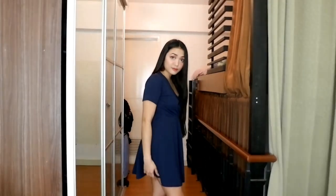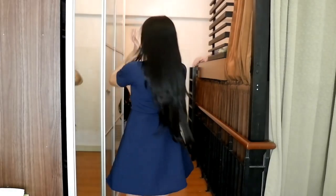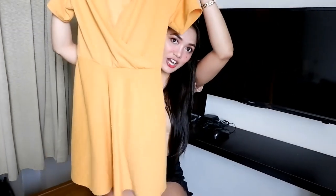Yun nga lang, ang pinaka-ano ko lang dito is medyo maiksi siya. So, hindi ko rin siya masusuot sa office. Ayun, there. So, again, yung height ko is 5'4" and parang mga 3 inches above the knee siya, or 3.5. So, that's kind of short for office attire. Pero, guys, kung medyo mas maliit kayo sa akin, definitely, you can wear that sa office. Let's move on to my most favorite dress.